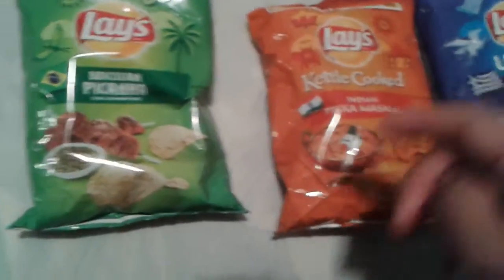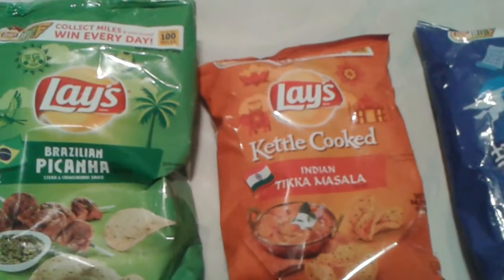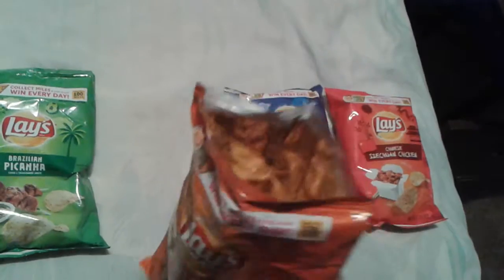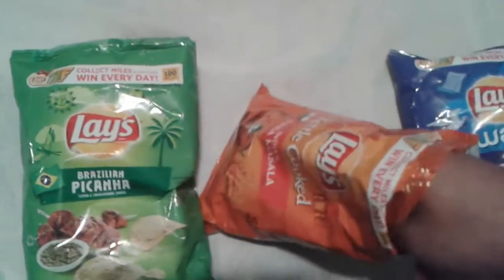Okay, so let's move on to this one now. The kettle cooked. Stay tuned while I open it. Okay, here we go. Alright, so we got kettle corn Indian Tikka Masala. And right off the bat, when I open this, man, did I get like a powerful whiff of spices, like, you ever open up a bag of something with a lot of seasons and spices, and it just kind of almost burns your eyes, like that kind of effect. So yeah, let's check that out. See how this is. Little spot there.